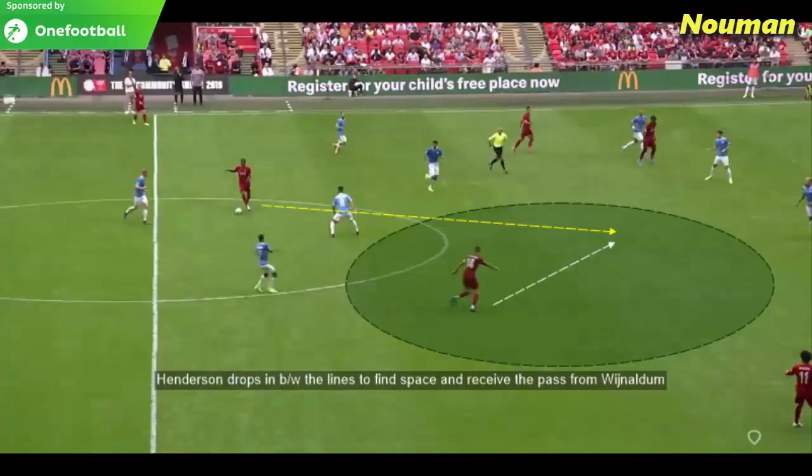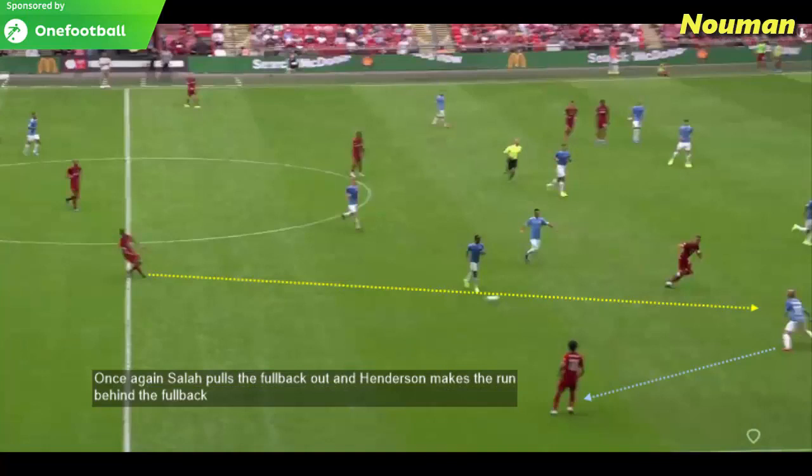Henderson drops in between the lines to receive the pass from Wijnaldum. Once again, Salah pulls the fullback out, and Henderson makes a run behind the fullback.